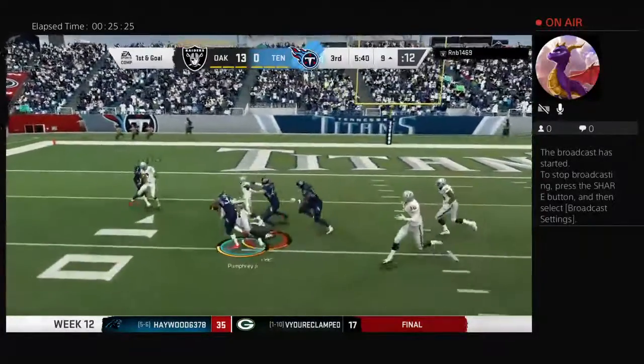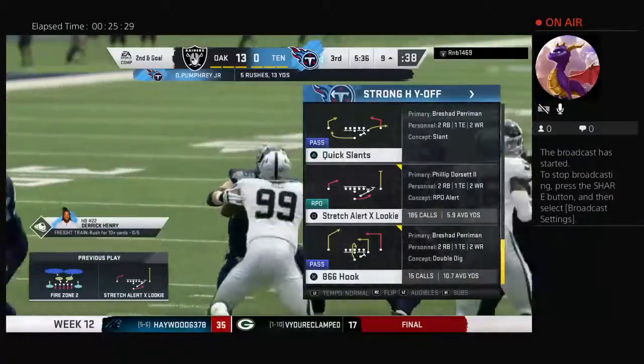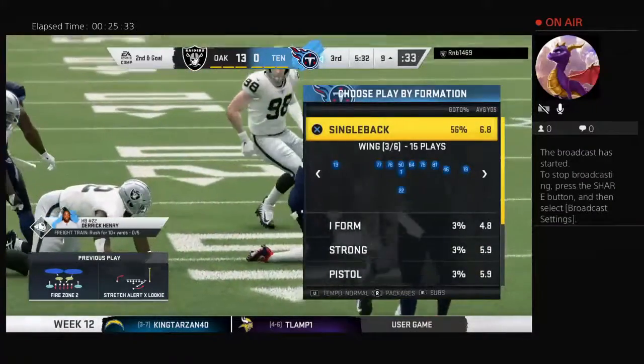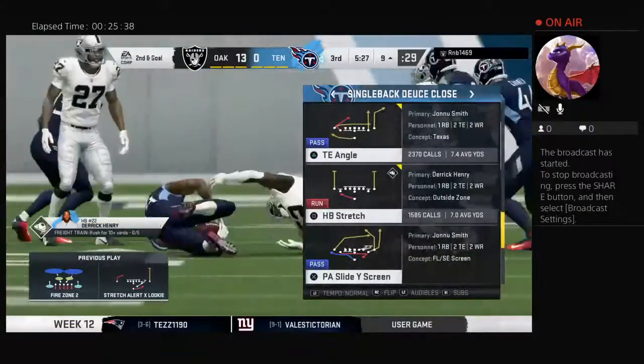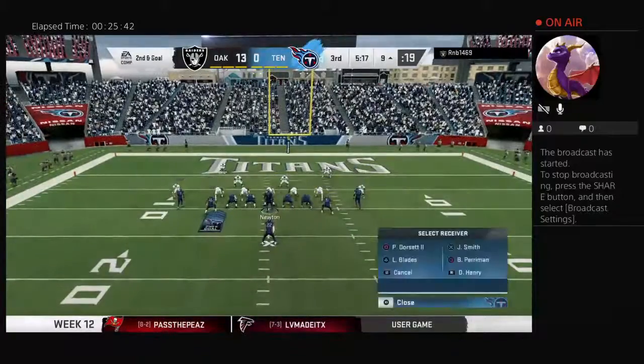They'll try and run for it on first and goal. Looking for a cutback lane, but nothing there as he's met at the line of scrimmage. No gain on the play that time, and it sets up second and goal. Another shot from the 9 on second and goal.